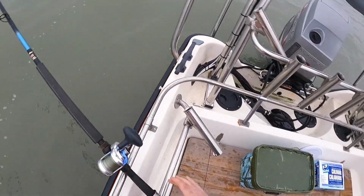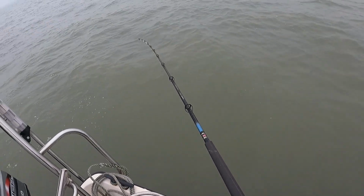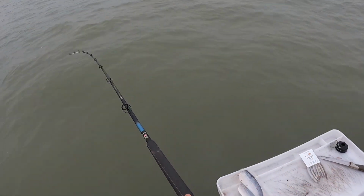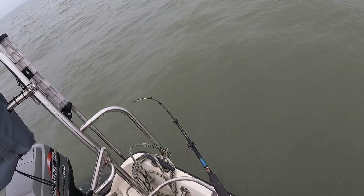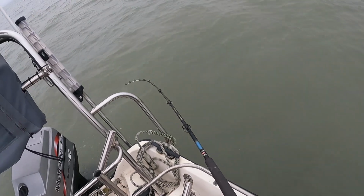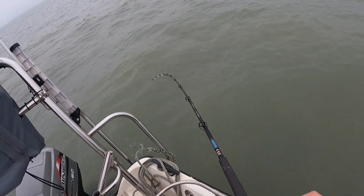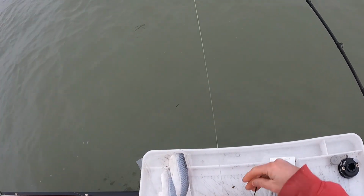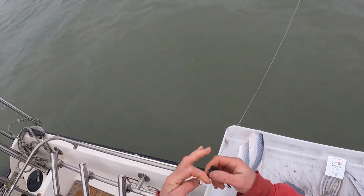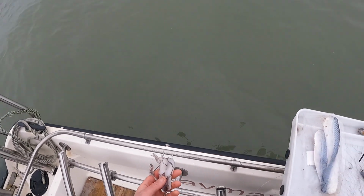So they're here. Definitely here today. Doggy? Yeah, looks like it. Oh, that's just definitely come off. Yep. Right, let's change that lead. Tide's easing up now nicely. So drop back down to 10, I reckon. Probably get away with lighter, but putting reasonably big baits on. So, right, let's get that back down. Happy days.